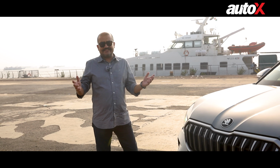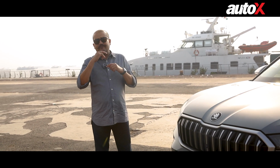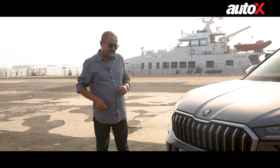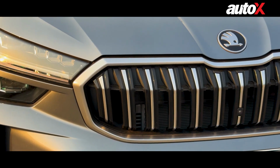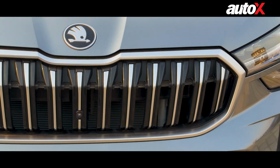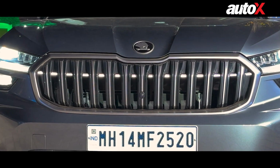Of course, since it's a brand new generation, it's the second gen car on an evolved MQB37 platform, if I'm not wrong, that is the nomenclature for that. You also get new styling. So you get that new aggressive Skoda grille. It's a very toothy grille too. Put it one way, it's becoming a signature of Skoda's design language.